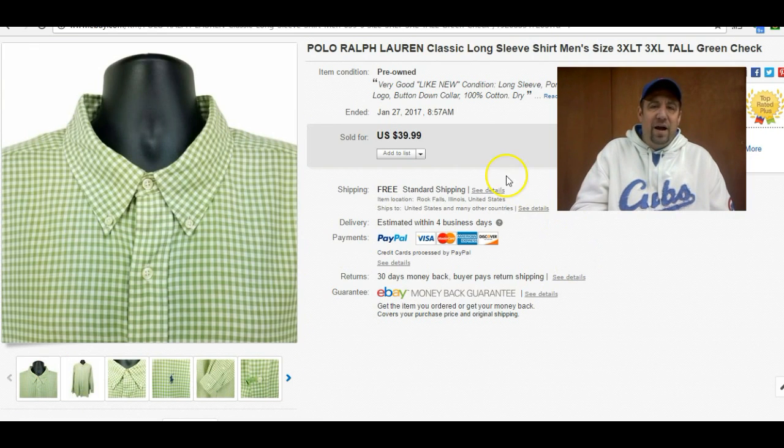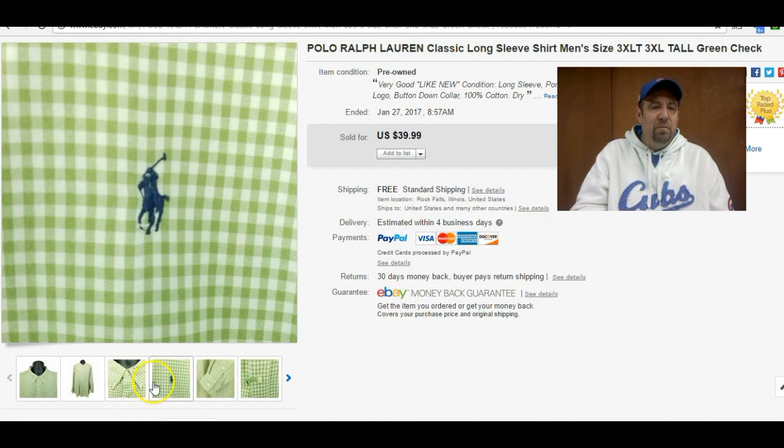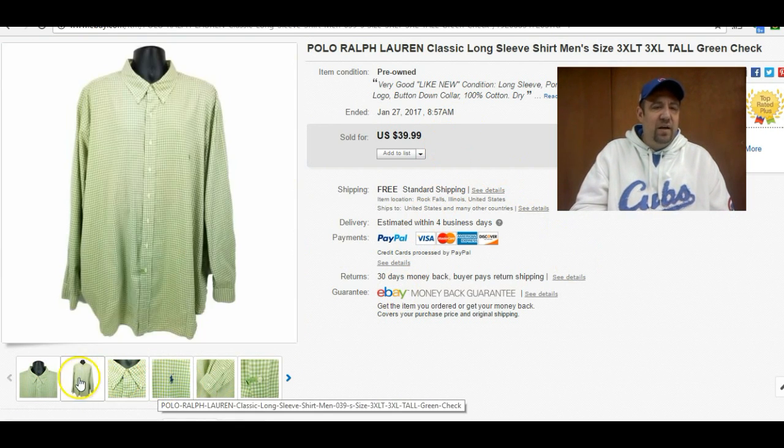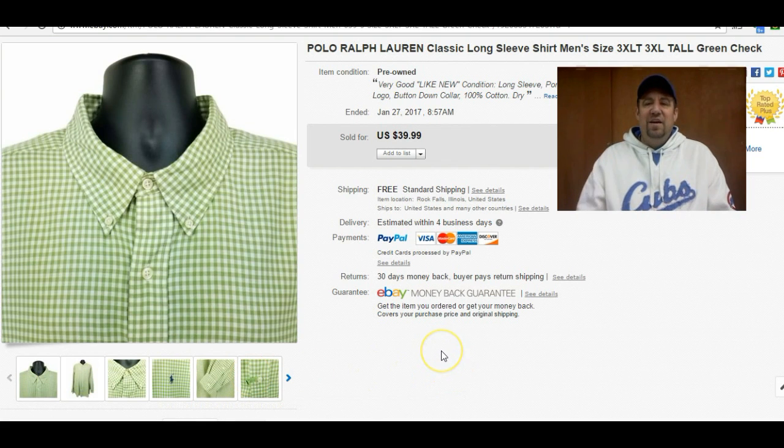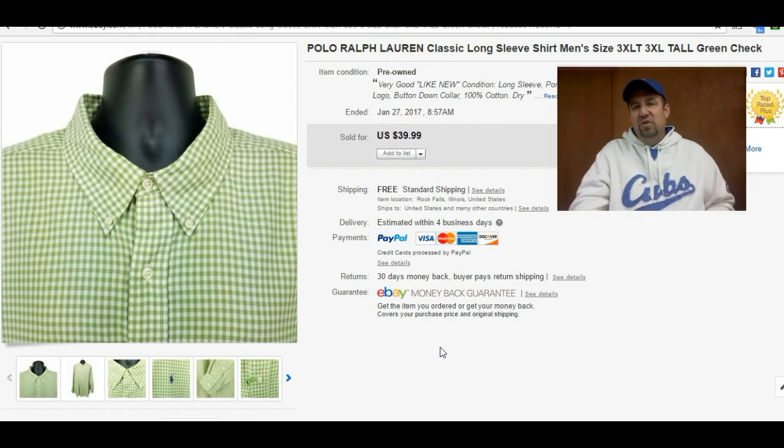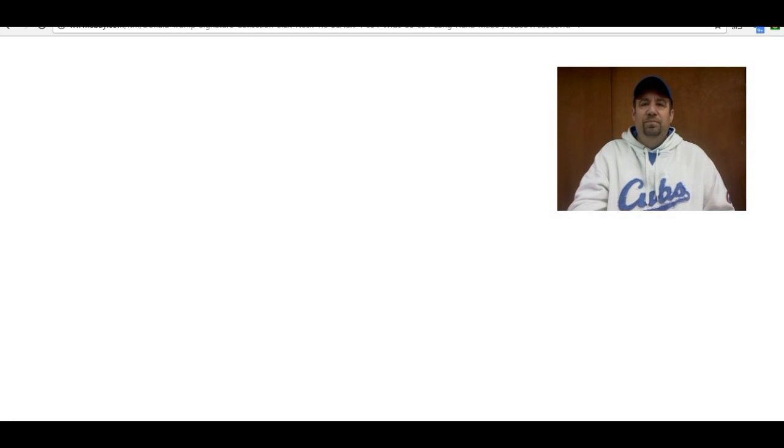You can see I got $40 out of that plus shipping. It's just a regular gingham check. You can see how long this shirt is. It's just a huge shirt, and this one was dry cleaned as well, so that definitely helps with the sale. But big men's sizes always do great, and you can get good money out of them. So definitely always look out for those. I love to sell those.